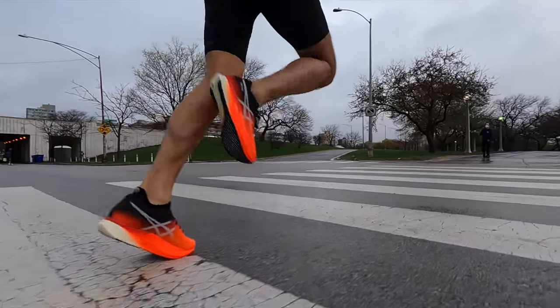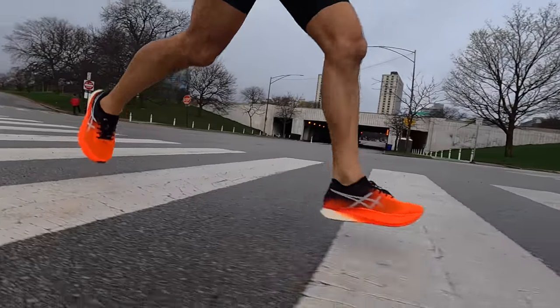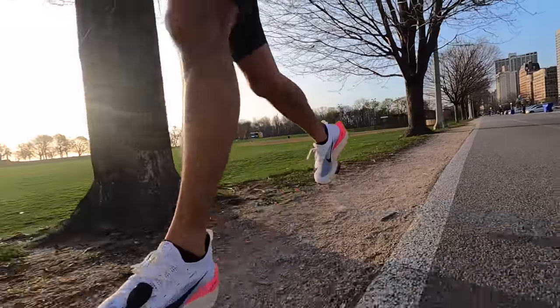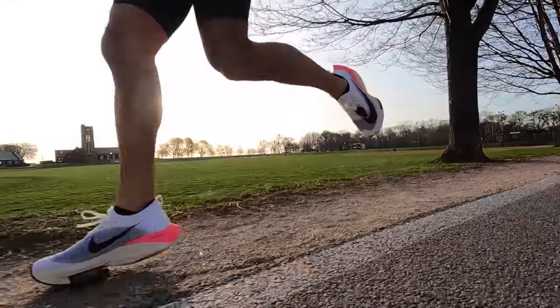Miles for today's workout, which included 3x2-mile reps at marathon to half marathon effort with 3 minutes of recovery in between each of those repetitions. A perfect workout to take the Asics MetaSpeed Sky out for a marathon pace run. And I did a similar workout, 3x2 miles at marathon to half marathon effort, in the AlphaFly earlier this week, so I can run in these two shoes and put them head to head.